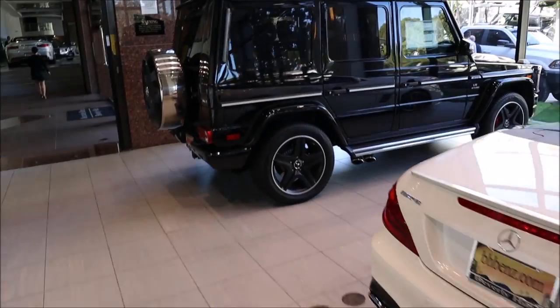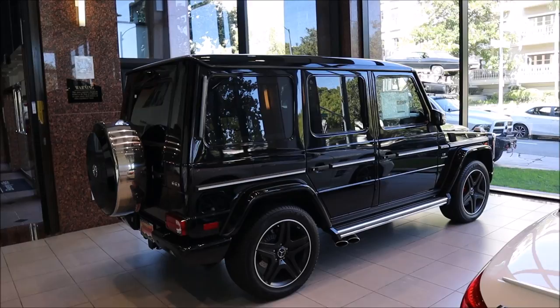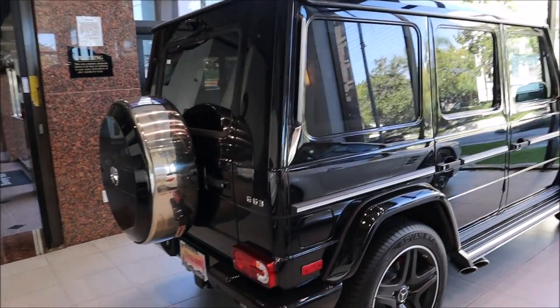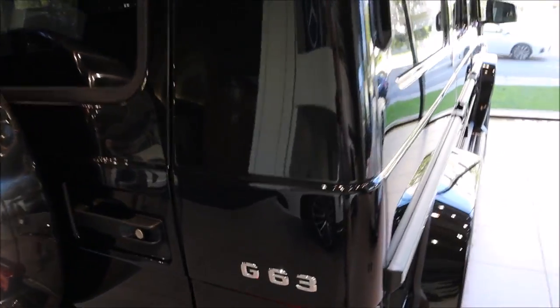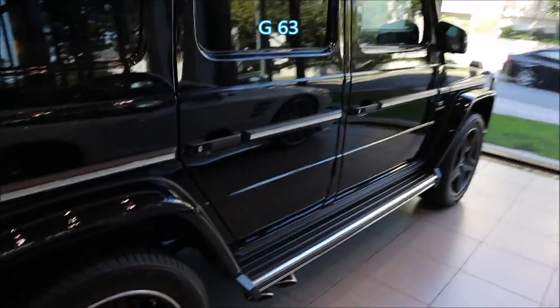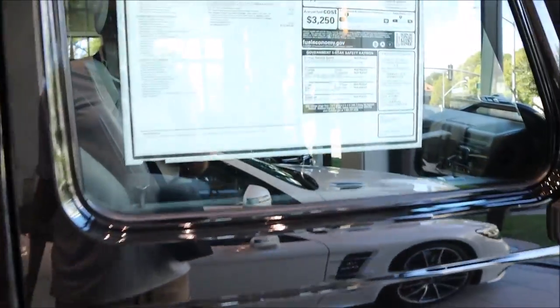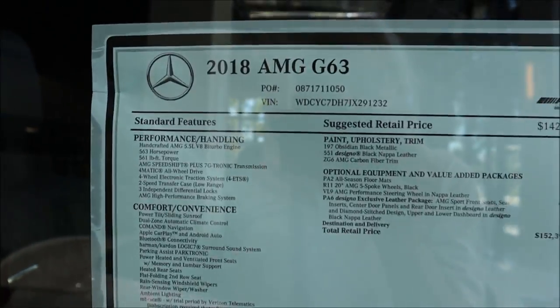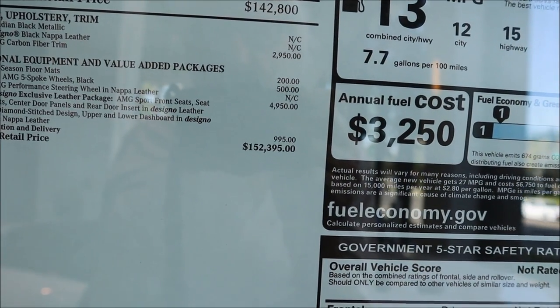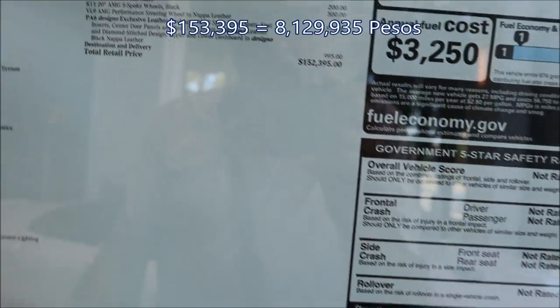Hatchback. This is an interesting vehicle here. This is a C63 Mercedes. I believe this is kind of like a four-wheel drive. Look at the exhaust pipes on that thing. Wow. And the price is, well, it's a 2018 G63. $153,395. We'll just take a quick look inside.